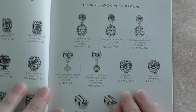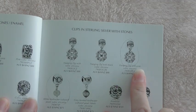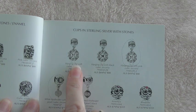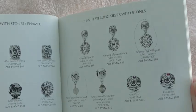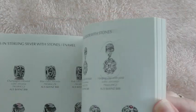Okay, these ones. Do I have that one? No, I've never got that one. And do I have that one? And no, I have not got that one. My daughter, however, got this one, and I'm fairly certain she might have sold it. I'm not sure if she's still got that one. It's beautiful. I love the bail on this one though. It's a clip. Very, very beautiful.